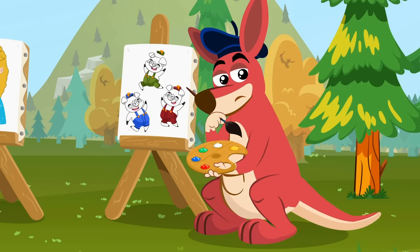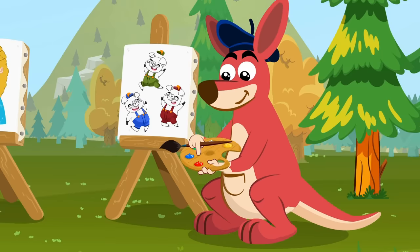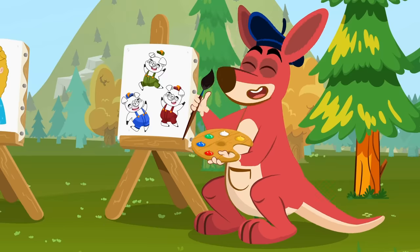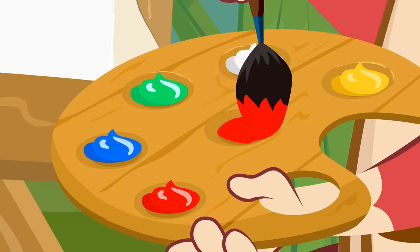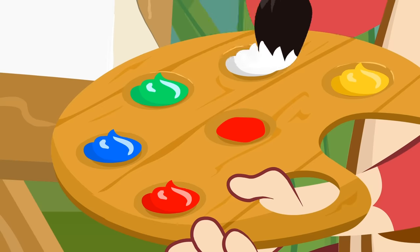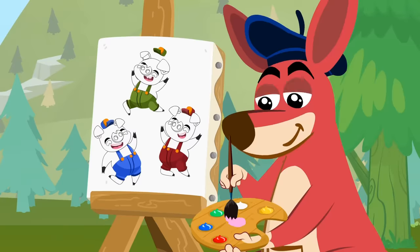What do we do now? What are you thinking, Kangoo? I see. If you mix white with red, you get pink. Perfect.